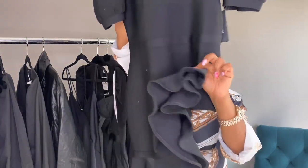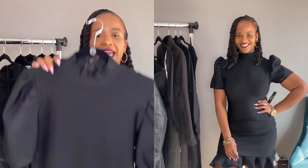It's also a bodycon style fit, but it has a ruffle at the bottom and it's a little shorter, so it comes right above my knee.